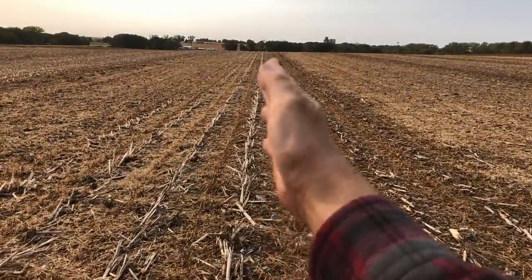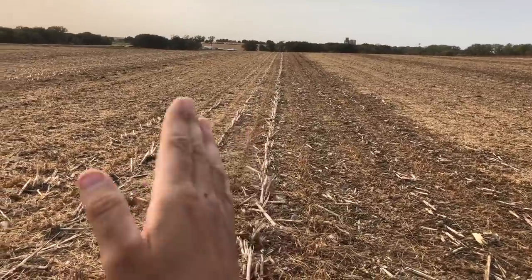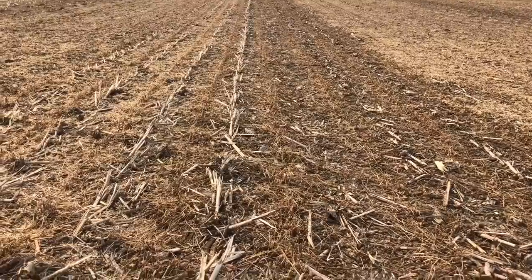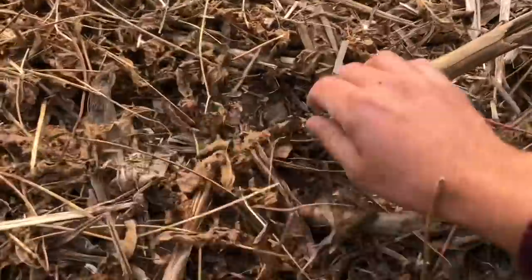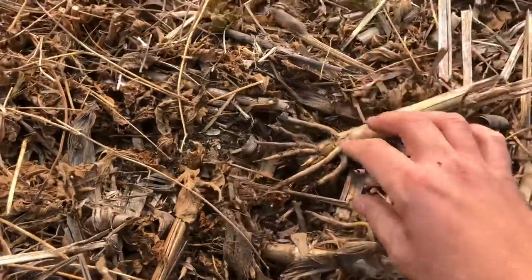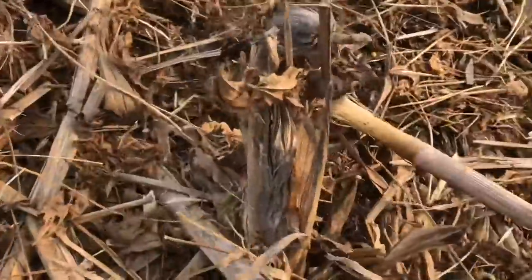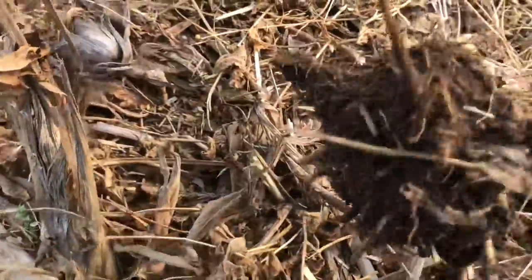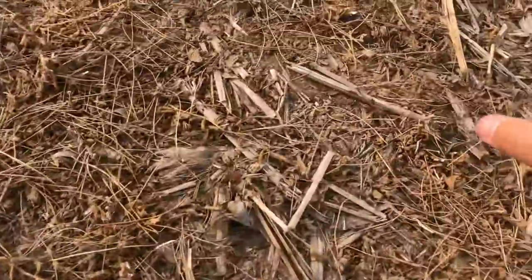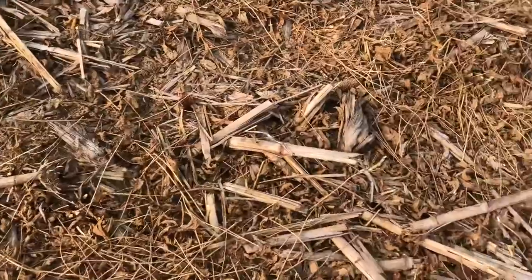So right now we're standing right on the line between not rolled and rolled. Let's get down and take a look at the corn stalks. Okay, taking a look at the non-rolled side, you can see this root ball here still semi-attached to the ground. This one back here is completely attached to the ground, almost entirely intact yet, a big root ball, and the stalk's still hanging on.